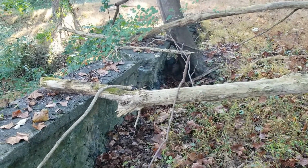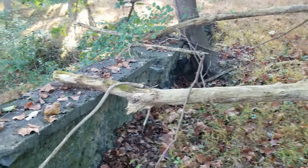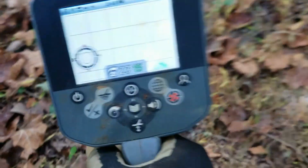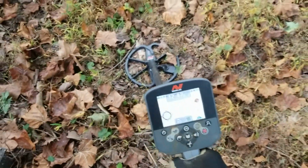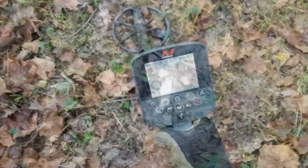So I'm up here where the bridge used to be. This was the one side, and I'm getting a lot of trash here, but I was getting about a 1244, 1245.